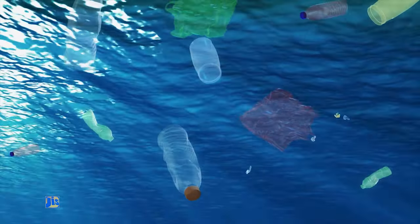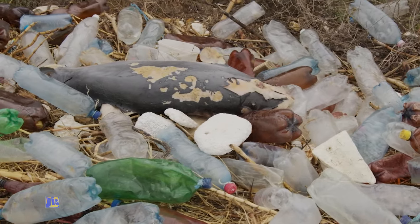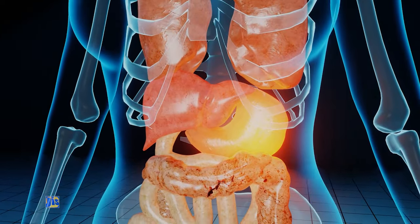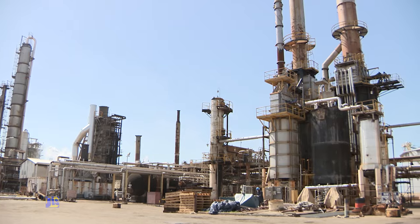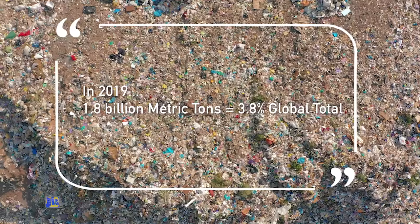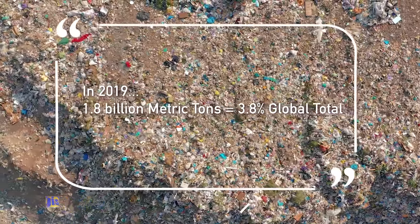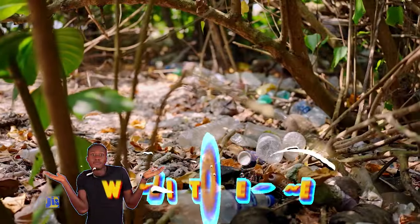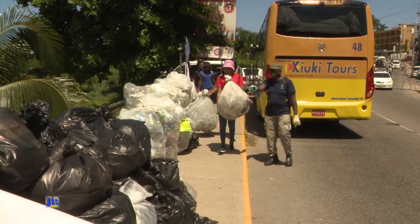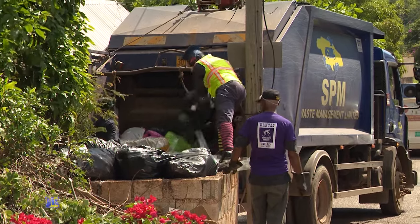Additionally, exposure to chemicals present in plastic additives and pollutants absorbed by plastics may have long-term health implications, including endocrine disruption, reproductive issues, and cancer. Plastics are made from fossil fuels, which contribute to the climate crisis. In 2019, plastics generated 1.8 billion metric tons of greenhouse gas emission, which is about 3.8% of the global total. Addressing plastic pollution is crucial not only for environmental conservation, but also for safeguarding human health and well-being.